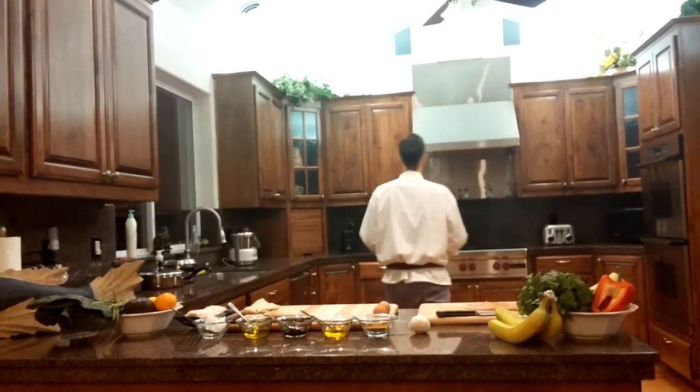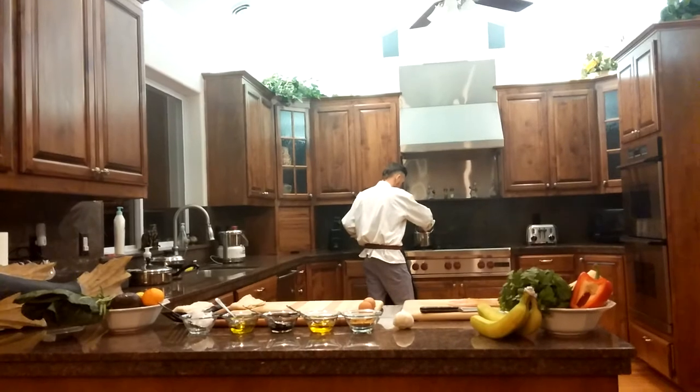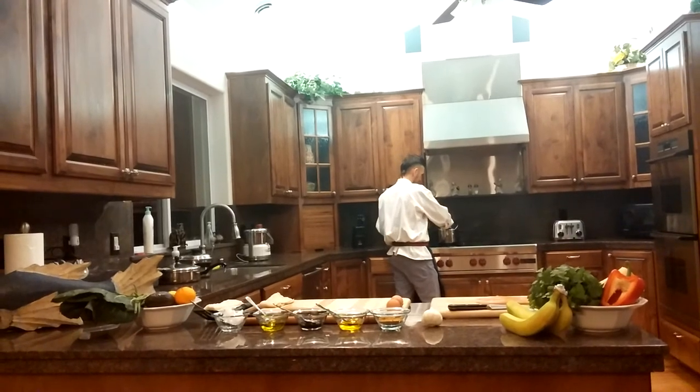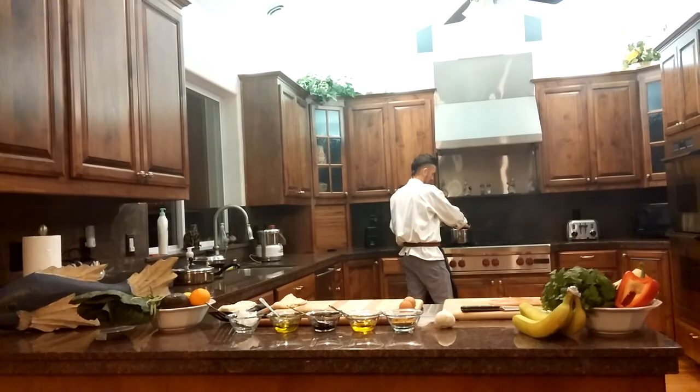So I go over to my steamer. Be careful at home. Steam burns can be very bad, so you want to definitely use your discretion towards this part of it.